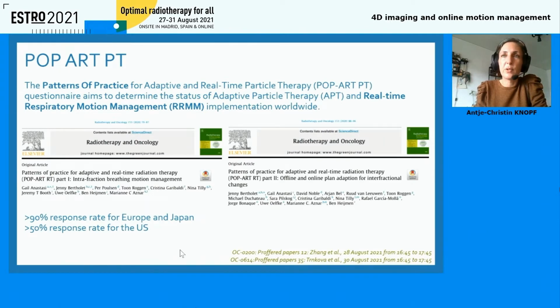I would like to start this talk with setting the stage of a current survey that is conducted about the pattern of practice for adaptive and real-time particle therapy. This is based on work that has been published in recent years in the photon world and is now repeated in the proton world to determine the status of adaptive particle therapy and real-time respiratory motion management, how it is implemented in the particle world nowadays.